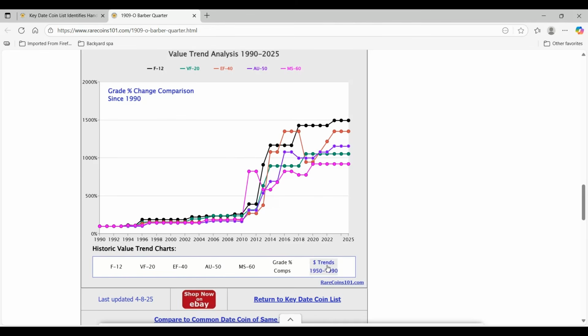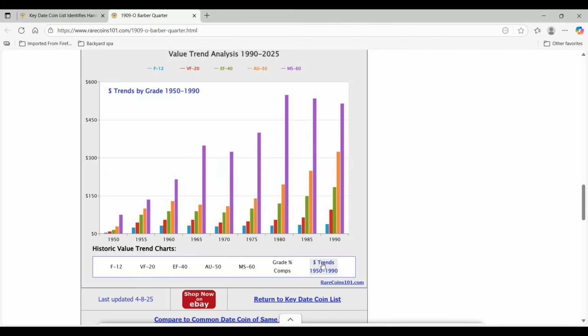And then there's, I guess you could say, a bonus chart that shows the value trends of the quarter from 1950 to 1990. And if you just follow one of these through, let's say you pick the very fine, that would be the red one there. It says $9. In 1950, you could buy a 1909 quarter in very fine condition for about $9.